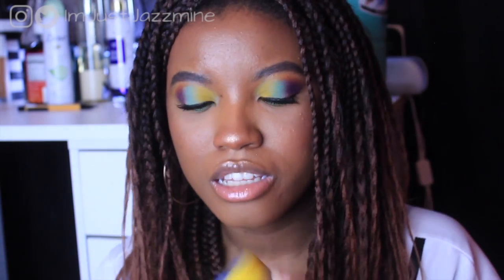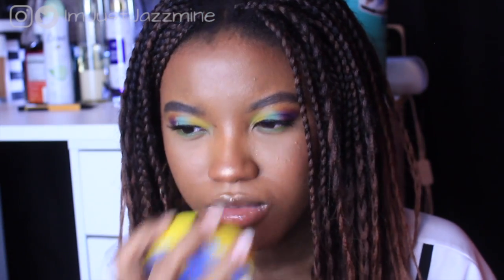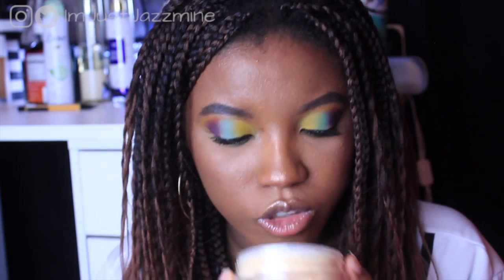So different shades, and I don't know how the other ones smell, but this one smells exactly like bananas. I don't know how I feel about it. It doesn't smell like actual bananas, like the fruit. It smells like a banana Laffy Taffy. So that's exactly what it smells like. Oh my gosh, it smells like a banana Laffy Taffy.